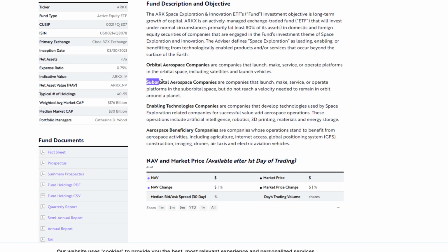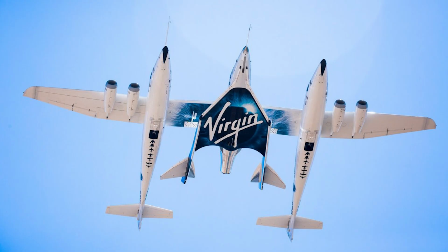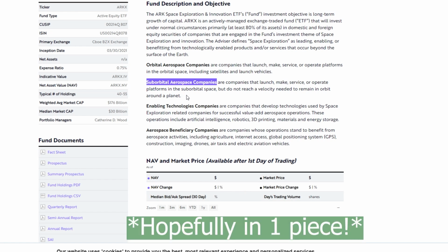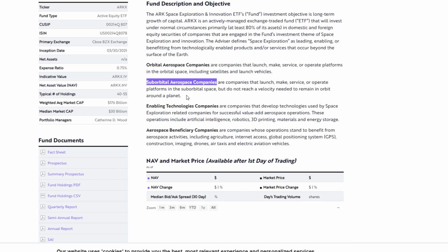All right, you have suborbital aerospace companies. Those are companies that launch, make, service, or operate platforms in the suborbital space, but do not reach a velocity needed to maintain orbit around a planet. So for example, this is probably referring to something like a Virgin Galactic. So they are, for example, in space tourism, sending people into space just on the really upper surface of the atmosphere, but they're not going to stay there, right? They're going to come back down. So that's really what they're referring to. They're not going to orbit the planet forever.